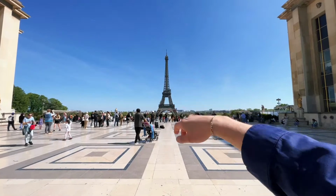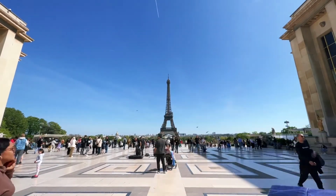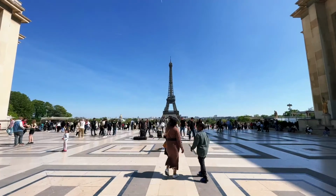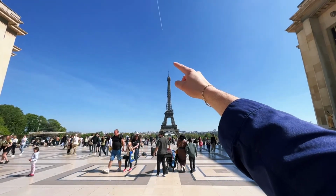Behold, one of the most famous monuments in the entire world, the Eiffel Tower. Standing at 300 meters tall and a little bit taller even with the antenna right now. This was built by Gustav Eiffel for the 1889 World's Exposition. And today we're going to just walk around and admire this beautiful structure that we see over here.